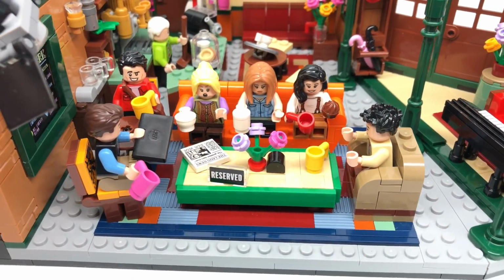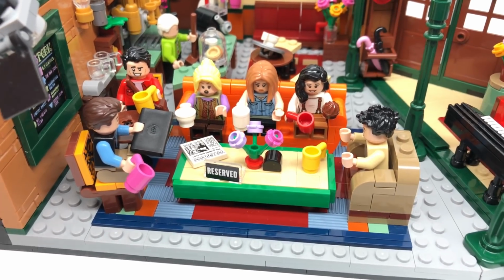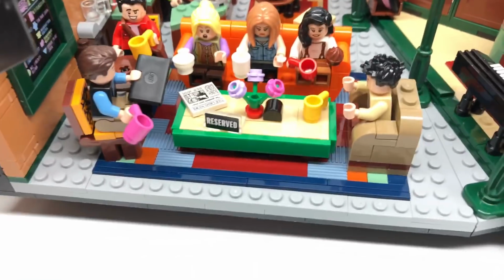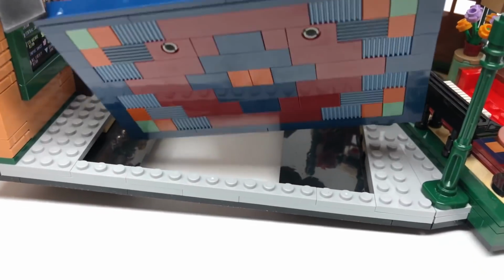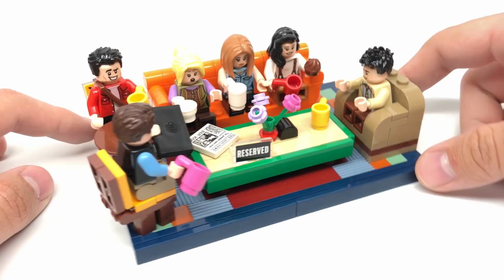Moving on to the gorgeous interior though, the main part of this build is of course the iconic seating area, and I really love this because not only do you have it in place here, but how LEGO built this used some studs not on top techniques, and they did that so that you could easily remove this platform and have it as a separate display, and you can see how that just kind of fits into place there.